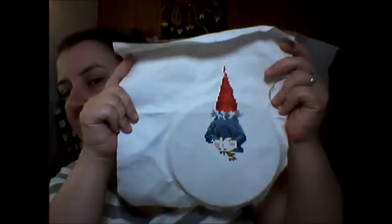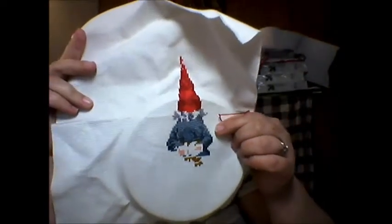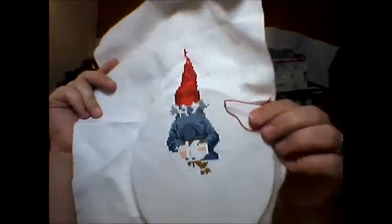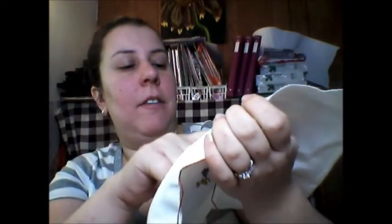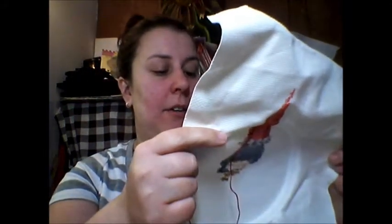Again, I was not in a stitching mood that week. I think things were going on around the house and I wasn't as motivated. So I don't have as much done on him as I'd like, but this is what he looks like. And I just realized there's a little stain there. I don't know what happened, but I'm sure that will come out. It's a very light stain. If not, I have some lovely homemade stain removal that should pull that right out.